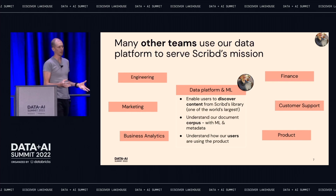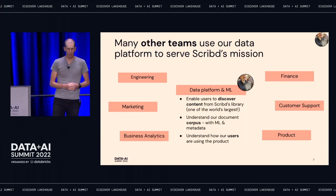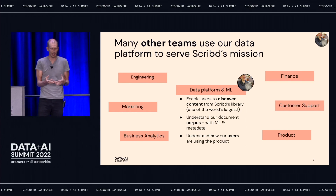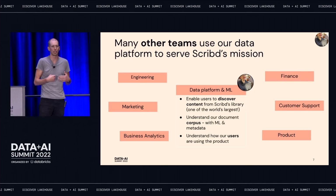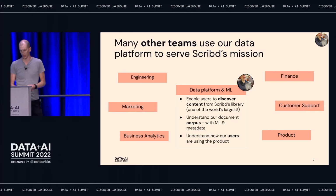When I think about how the data platform impacts Scribd, we actually have a lot of different users of data, because we are very data oriented. And I'll focus more on how data impacts these different teams in a moment. But for the platform engineering team, data is really how we're helping our internal users surface interesting content for users, understanding what's in the corpus, and then understanding how our users are using it. But we're not actually doing a lot of that. Our job is to deliver the platform, the tools, the building blocks. We're not necessarily writing queries. We're not necessarily doing all the model training. We're not doing any of the model training. But our job is to understand how all of these other teams are using the data and ML platform in order to succeed in Scribd's core mission.